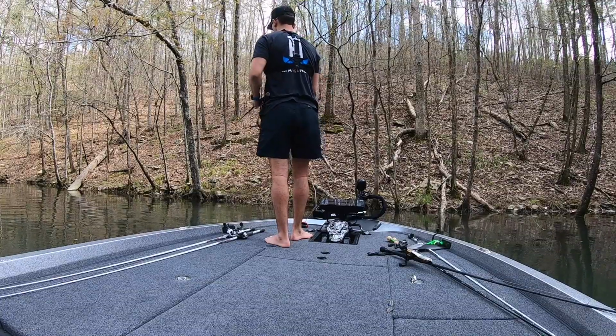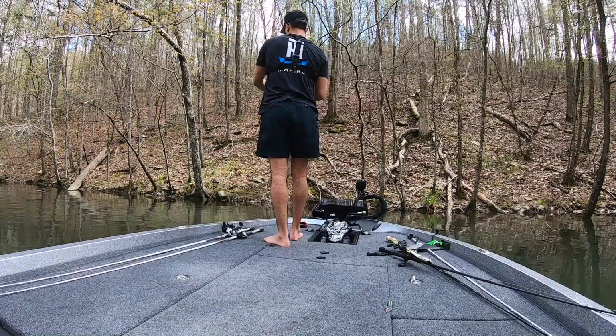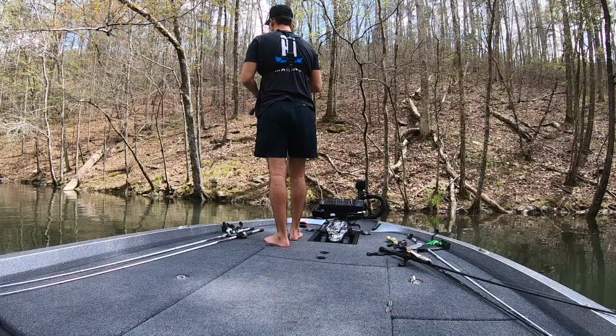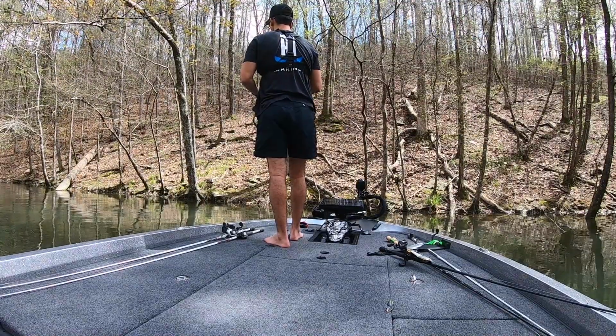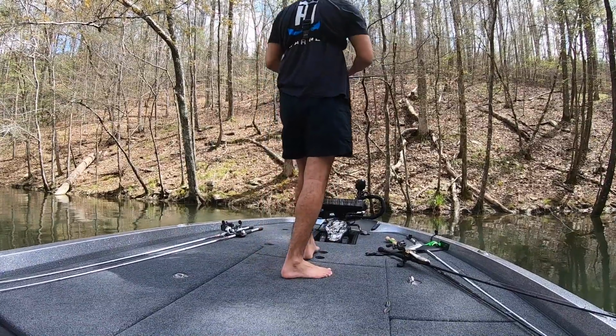Now right here, I missed the fish again, but I want you to see that I pitched all the way up to the bank. That's really important. Make sure you pitch way out in front of the bed. That way you don't spook the fish. Don't just land it on top of the bed. I pitched to the bank. I dragged the bait in. That way you're not making a big splash. Although I do miss this one. The pitch was good.